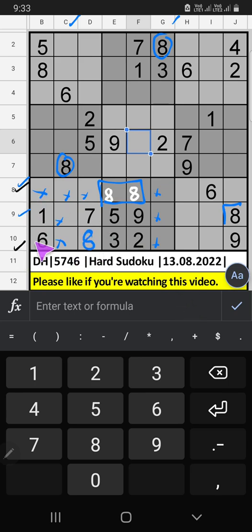8th row and 10th row, we have 6. So 6 can't come in these cells. Then 6 is confirmed here. Column E, column F, we have 9. So 9 can't come in these cells. The 9 is confirmed here. Column E, we have 5. So 5 can't come in these cells. Then 5 is confirmed here.